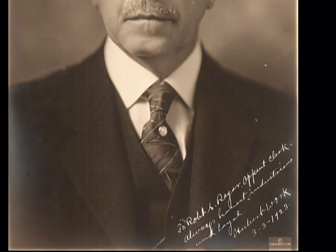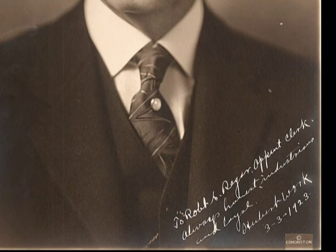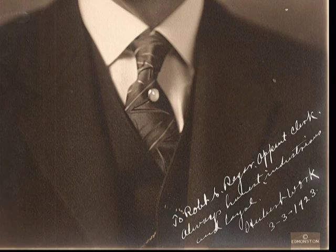This picture is autographed by Work to Robert S. Rieger, his always honest, industrious, and loyal clerk. We will learn more of Rieger, a career service employee of the Post Office Department, in a moment.